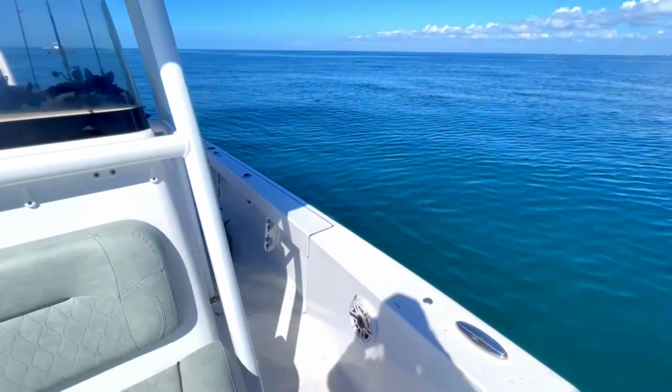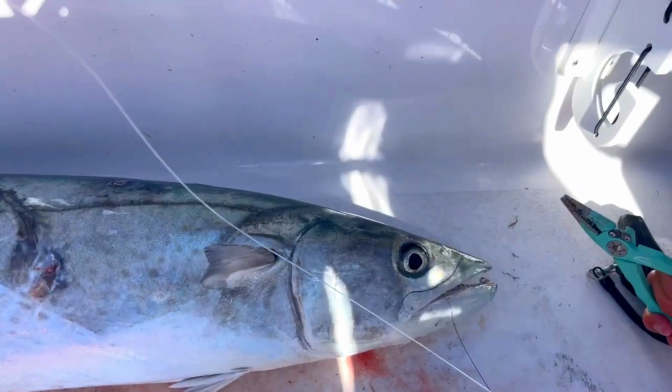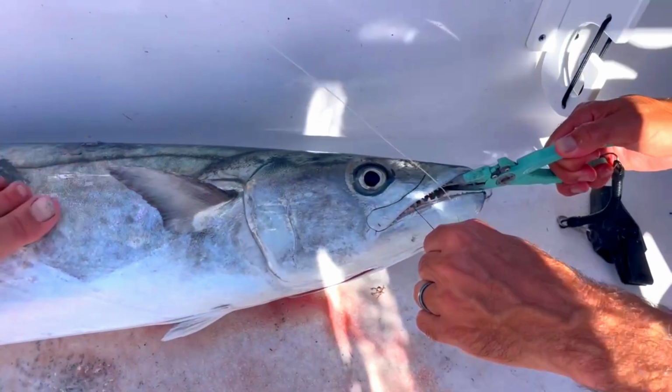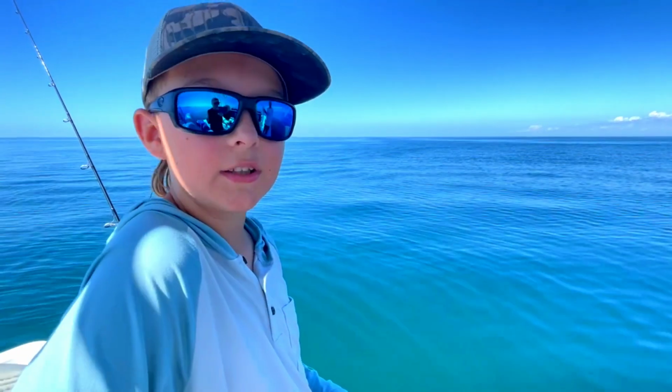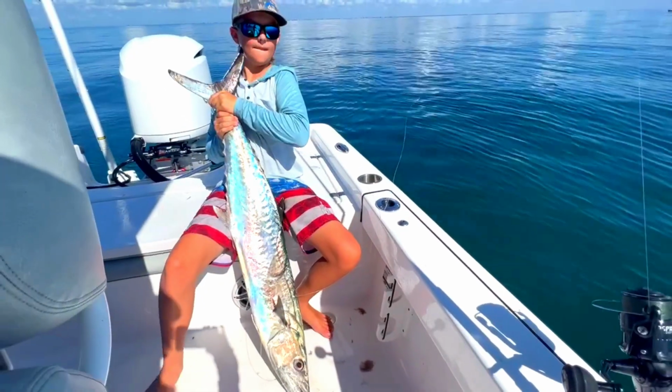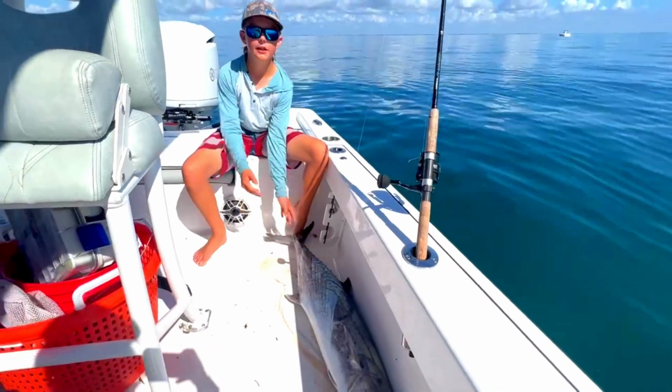I can't believe that just happened. It's bigger than me. Hey, I don't think we got a ruler big enough. That ain't no barracuda. Yeah, Daddy thought it was a barracuda. We're gonna have some dinner. That's the biggest one I've ever caught. Let's get enough to back the boat. Wow, look at this fish.